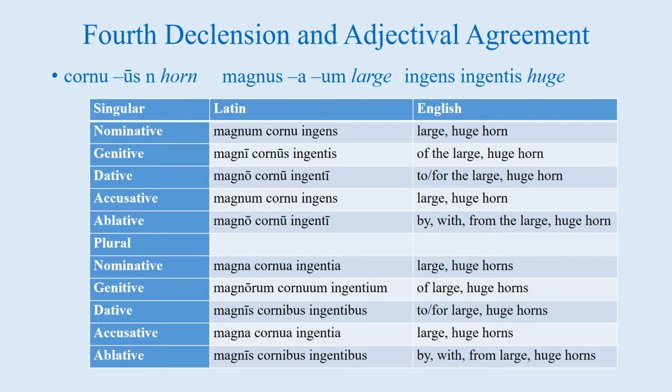The nominative would be cornu magnum ingens. Accusative is also cornu magnum ingens. The nominative plural, magna cornua ingentia. Accusative plural, magna cornua ingentia.